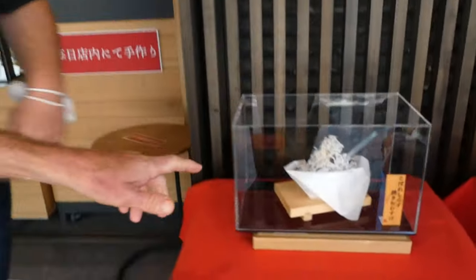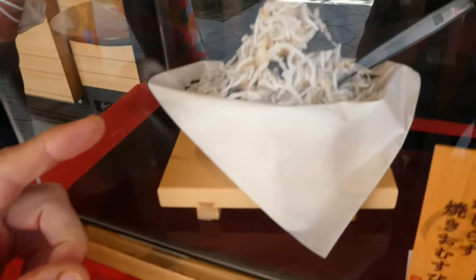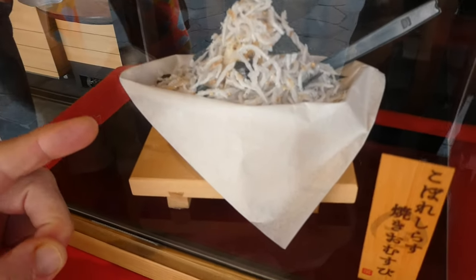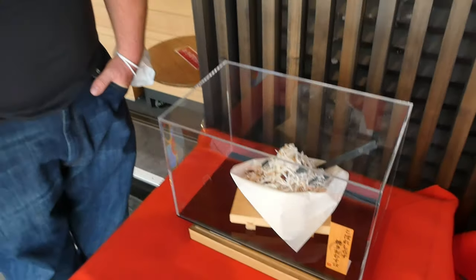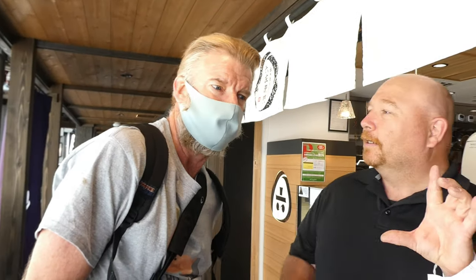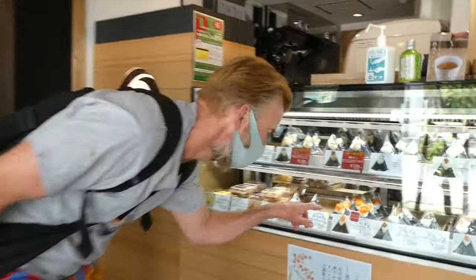I believe I do. But the specialty of this shop right here, let's take a look at the display case. So the display case has shirasu. This is a shirasu rice ball. It looks like an ice cream almost. But basically, yeah. So we're gonna try that, and we're also gonna try one of their famous Mount Fuji looking onigiri. Come take a look at this display case that they have right here.